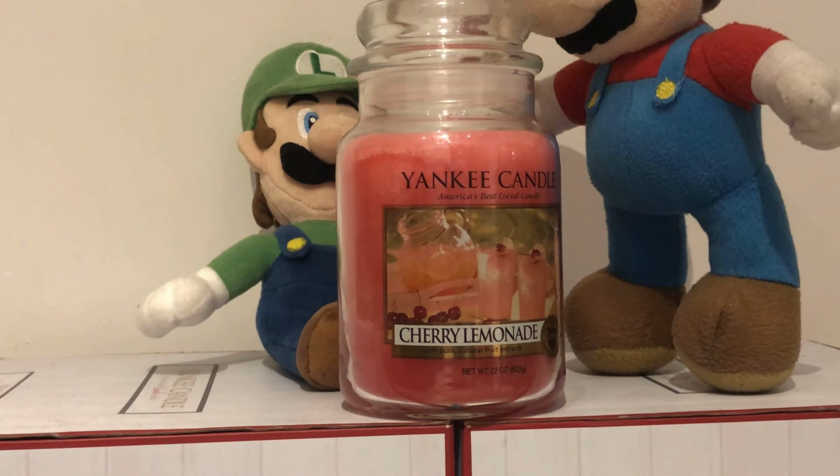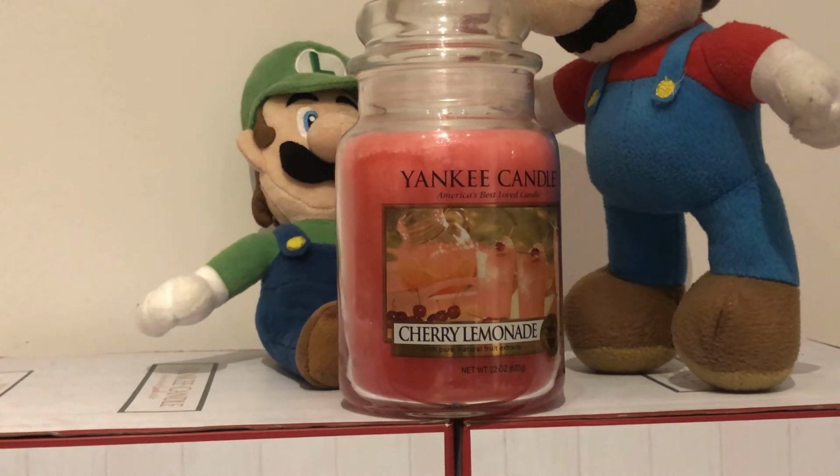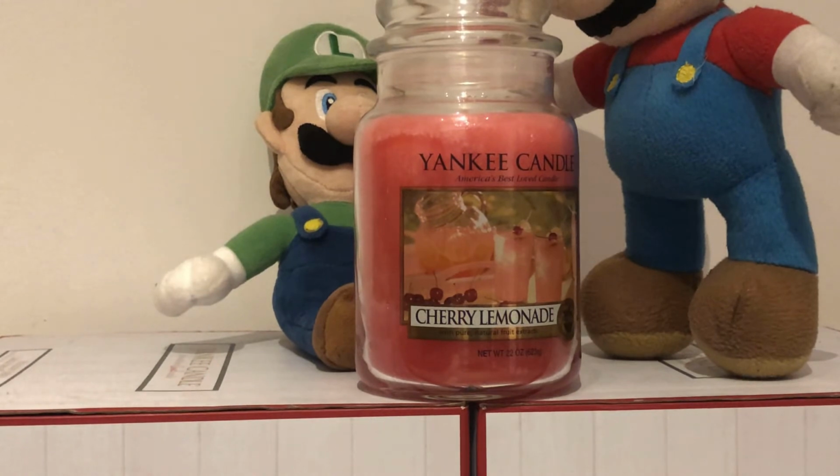Yankee candles. Today we are talking about the Yankee Candle Cherry Lemonade. Here is the scent description by our well-voiced lady. Cherry Lemonade. A cool sparkle of luscious cherries and just squeezed lemons is the ultimate summer refresher. Top fragrance notes are cherry, lemon, pineapple and mandarin, with mid notes of green, rose and ozone, and base notes of cinnamon and vanilla.